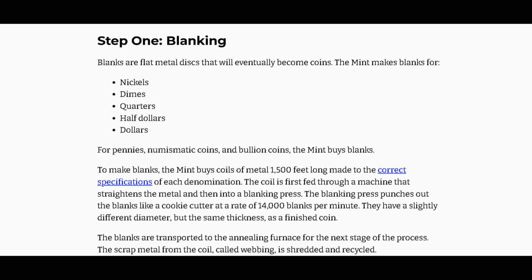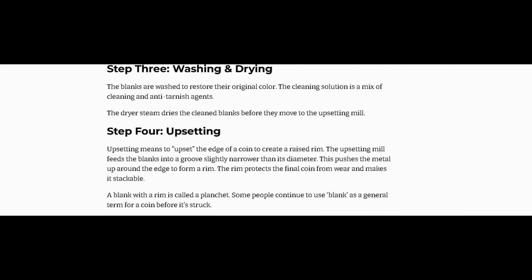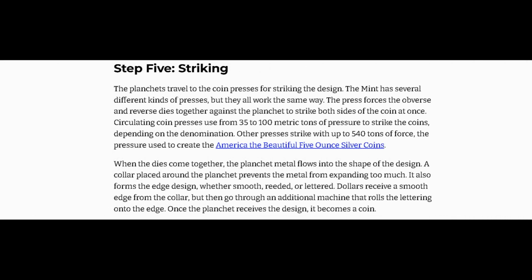While I'm no expert on the differences between how the mint, or a mint like the Sunshine Mint, makes bullion rounds versus the US Mint, I assume these are basic steps that most large manufacturers, not the guy in his backyard with a stump and a hammer, have to go through to get a good specimen to market. These include blanking, annealing, washing and drying, upsetting, striking, and packaging.